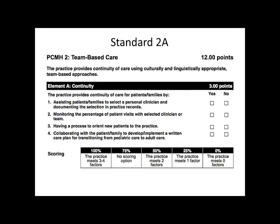So the format of this presentation today is we're going to go through each element. There's 4 elements in Standard 2. As we go through each element, I'm going to discuss briefly what each factor means. And if you look down that left-hand side, numbers 1, 2, 3, and 4 are called factors. So factor 1, 2, 3, and 4. We'll discuss briefly each factor and how NCQA wants you to prove that you are in compliance with those factors.